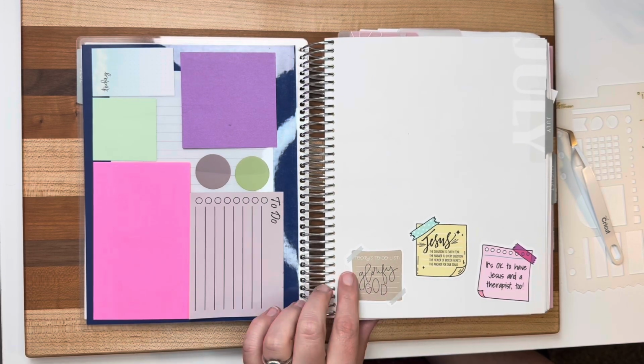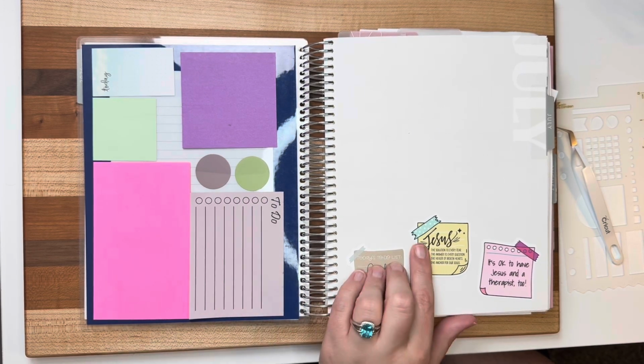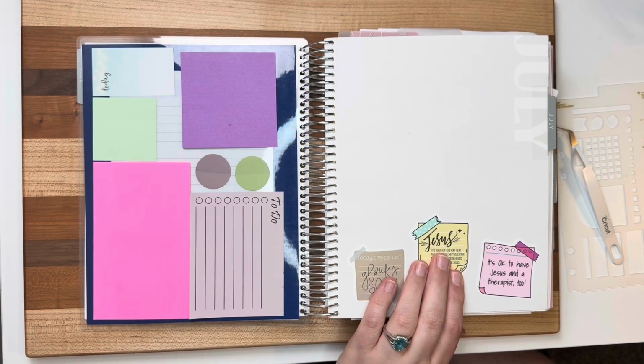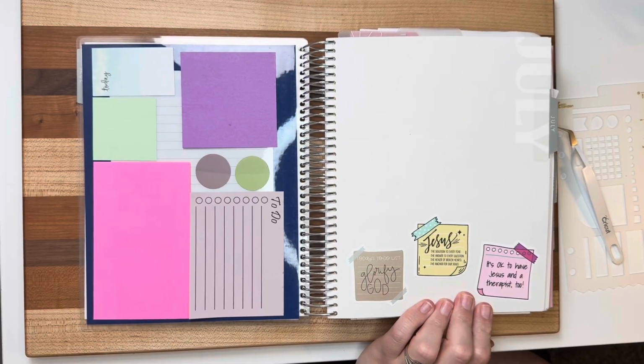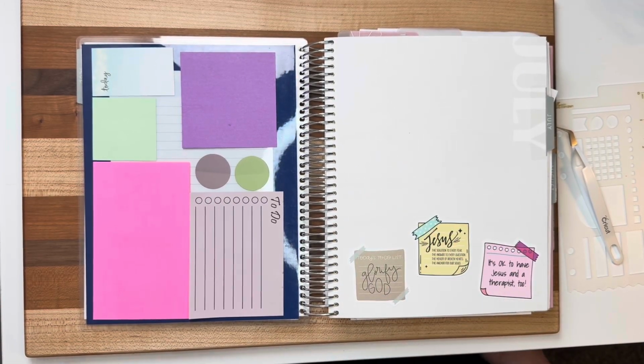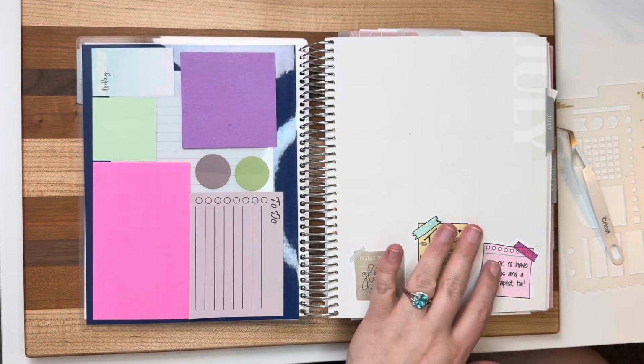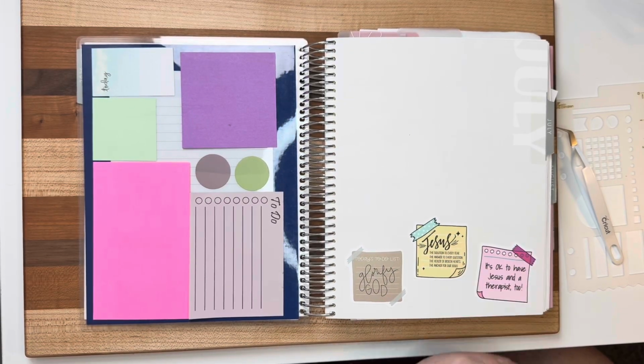So this one says, today's to-do list: glorify God, Jesus, the solution to every fear, the answer to every question, the healer of broken hearts, and the anchor for our souls. And then this one says, it's okay to have Jesus and a therapist too. And as somebody who is currently in therapy and currently pursuing the possibility of going back to school to become a therapist, I definitely live in that space.